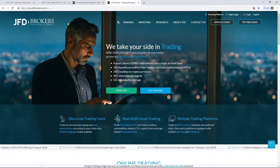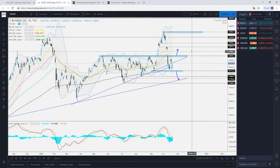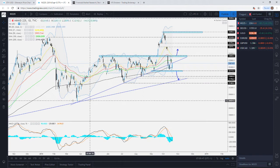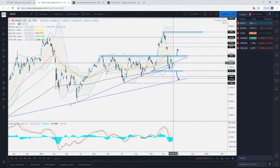Okay guys, so now let's jump into the charts. The first one I want to touch on is the Nikkei 225. Looking at this index, you can see that it continues to be strongly attached to this short-term upside support line that has been running since the low of the 26th of March. Today we're testing that one again from underneath.